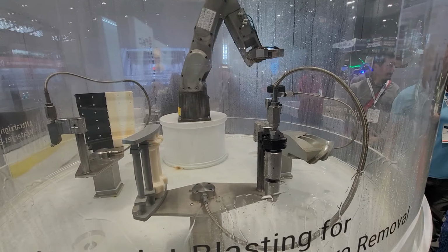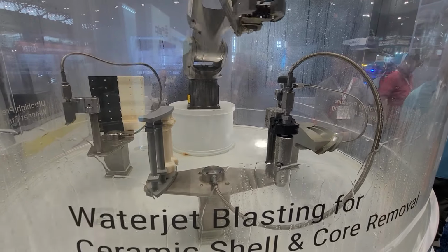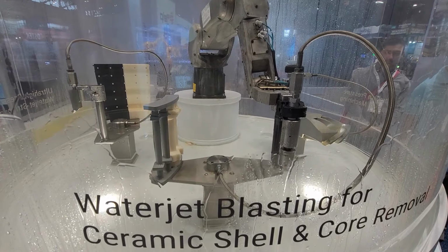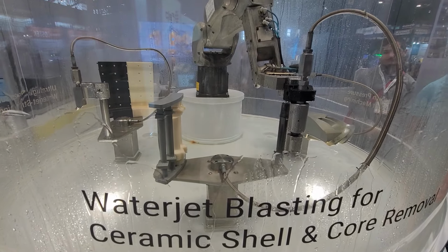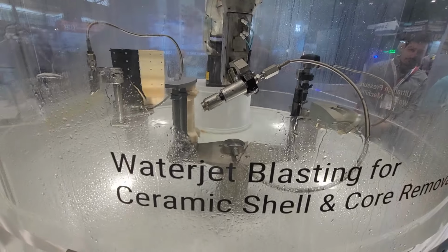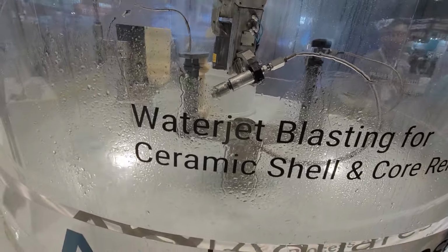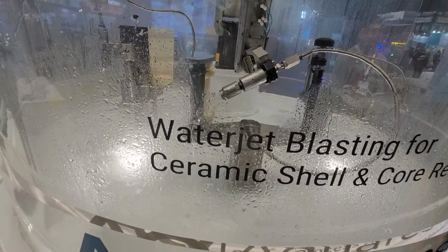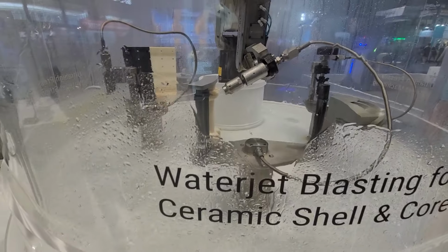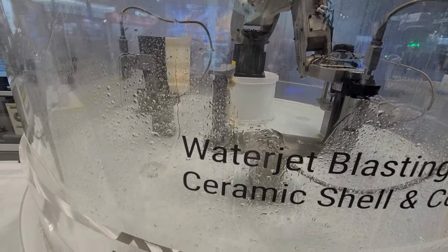I was at Purdue for my college degree, I saw something like this. No, this is water jet blasting. See, they can cut the parts and they can wash the car parts, I guess.